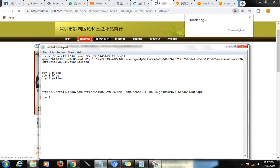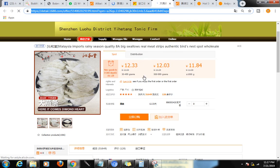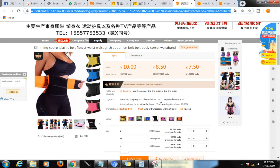There are some products, all products on this website, you can't buy 1 quantity. You need to buy minimum of 2. Some will tell you minimum of 50. So, like this now, this one I click now, minimum you can get is 30. And the waist trainer, the minimum of this is 20. The waist trainer is loading. Minimum of the waist trainer is 3. You can get minimum 3.